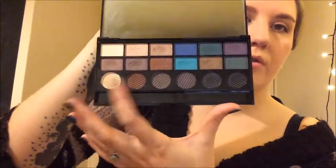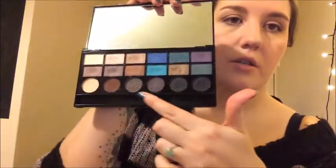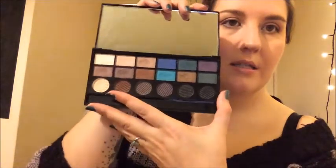So you get six matte neutrals on the bottom, going along from light through to brown through to black, and then the rest of these are shimmers, as you can see. I'll show you some of the payoff on my fingers. Pretty good. Stop going so yellow. Why are you so yellow? Quit it. There we go. It's just going to keep going yellow. But yes, so that's pretty good.